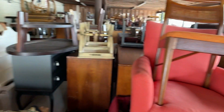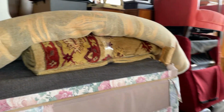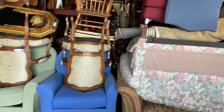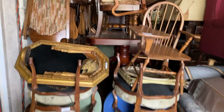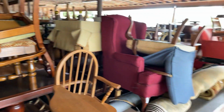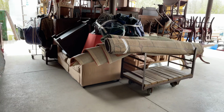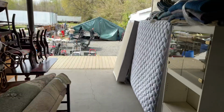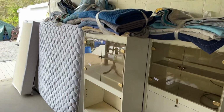And the auction is Sunday, April 18th. Doors open at 8:30 a.m. Auction starts at 9 a.m. And we start out in the tent. I'll hit that next. You see we have rugs. Also, everything you would find in a home, a business, an attic. Garage. I'm gonna get to that stuff next.